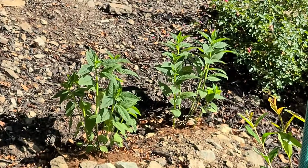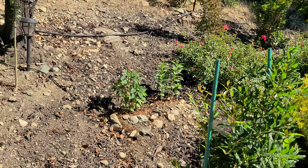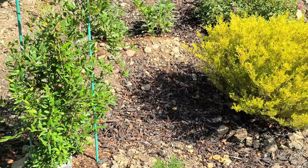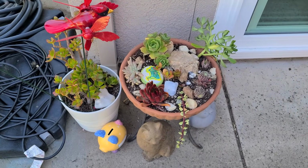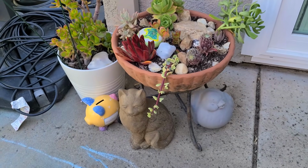Okay, so I also planted bee balm. Also wanted to naturalize on this hill. Nothing grows on this hill. So I have milkweed, pomegranate, as you can tell, and bee balm. Okay, we made a little succulents area here with Mila. We collected all the small succulents and put them in a pot. We have a couple of friends in here.